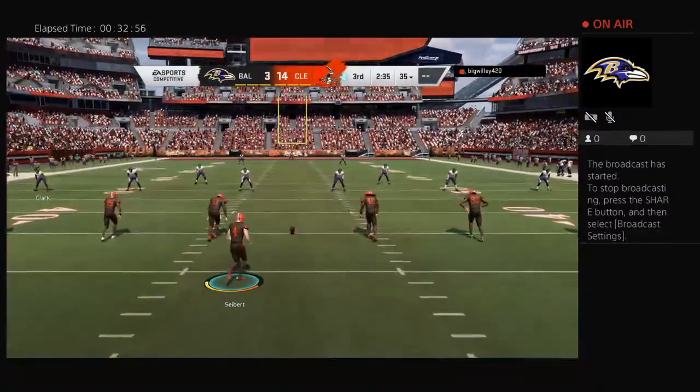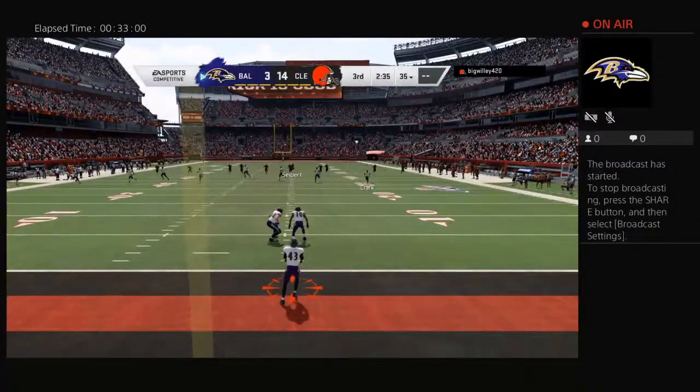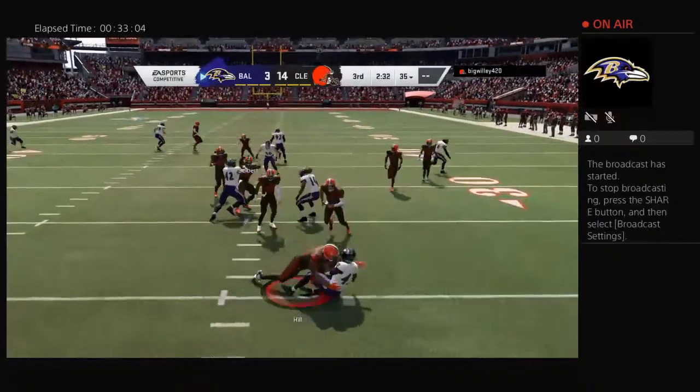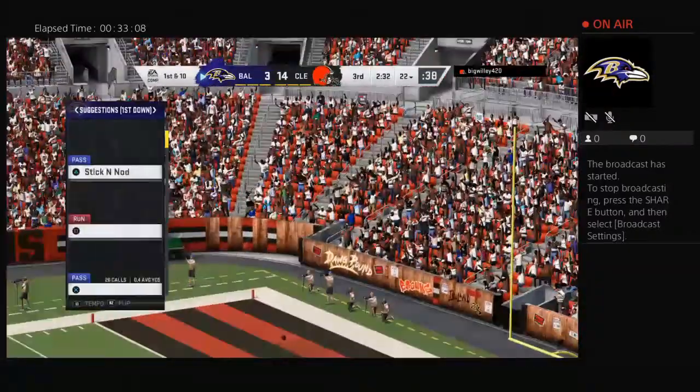Following the touchdown, here's Seibert now to kick it off. This is fielded a couple yards deep. And he'll get it up past the 20 to the 22-yard line.